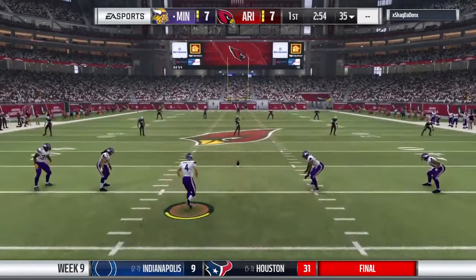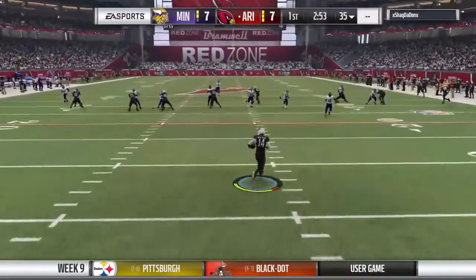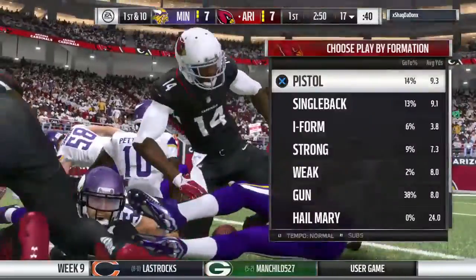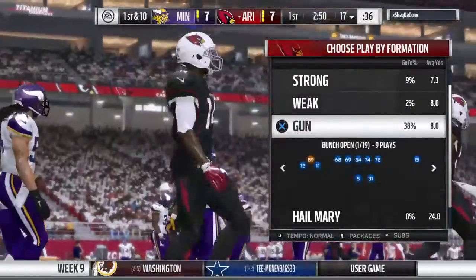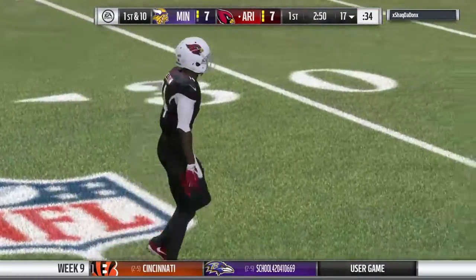So a tie ball game here as the kick's away. That's fielded in the end zone. And he will be brought down here at about the 17-yard line. Arizona getting ready to go as they take the field. And following the pick 6, they have decent field position. We'll see how they attack this drive.